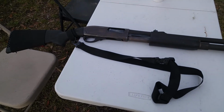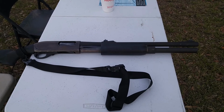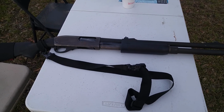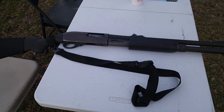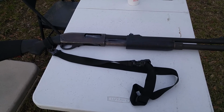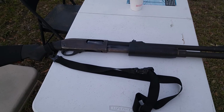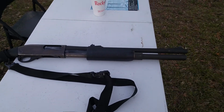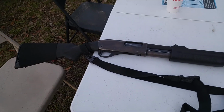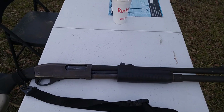But this is my first line home defense weapon. It's the one I reach for when things go bump in the night. It's got some wear on it. It's been used. It's been through a lot of training. I have shot several thousand rounds through it. Probably that's an understatement. But that's what it is. And there's really no better fight stopper for close quarters than this 12 gauge.